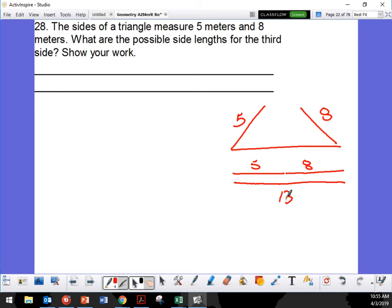So the shorter it goes, the better, right? So that means, can it be 13? No. When I add the two other sides, it is no. The third side has to be less than 13, because otherwise it's just laying flat. You need the bottom piece to actually be together like that. So the bottom piece has to be shorter for it to actually complete.